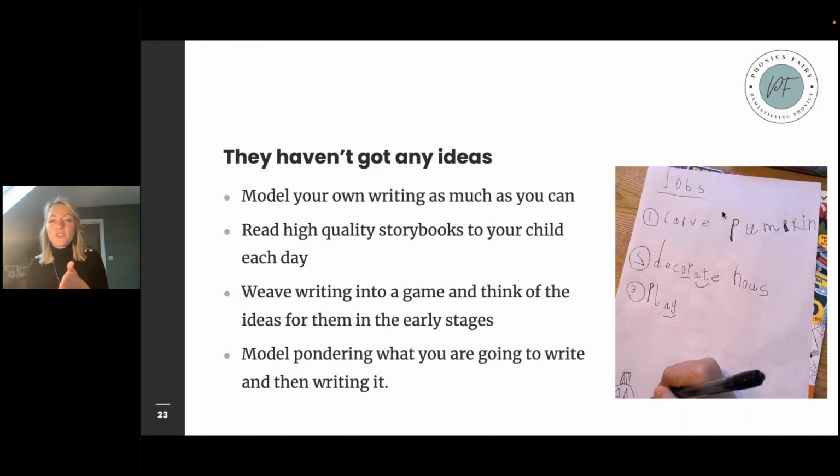And this picture here I took, this was one that we did together. Obviously, he's been really heavily helped with his spelling here, but I was saying, well, these are the things we're going to do today. And then, like I've been saying about weaving it in, oh, let's write down the jobs that we want to do so that we don't forget anything and we can tick them off as we go along. So, you know, you're just kind of looking at how to build writing into your everyday life together.